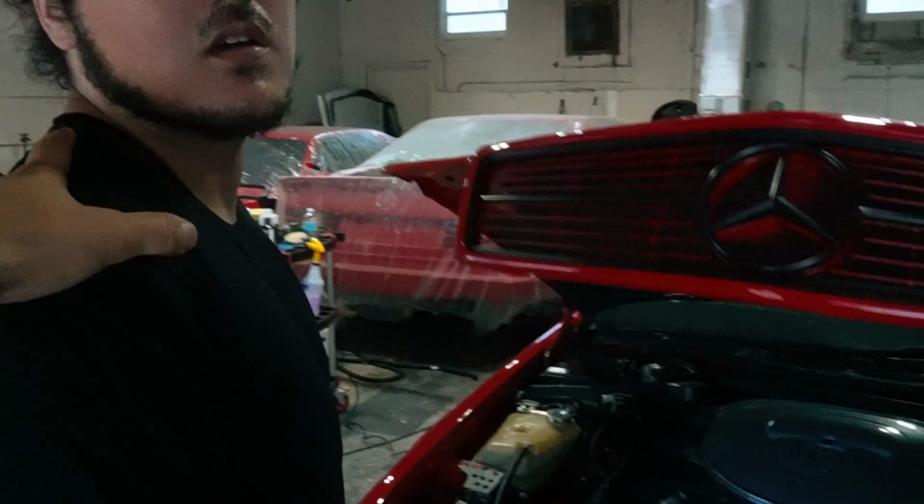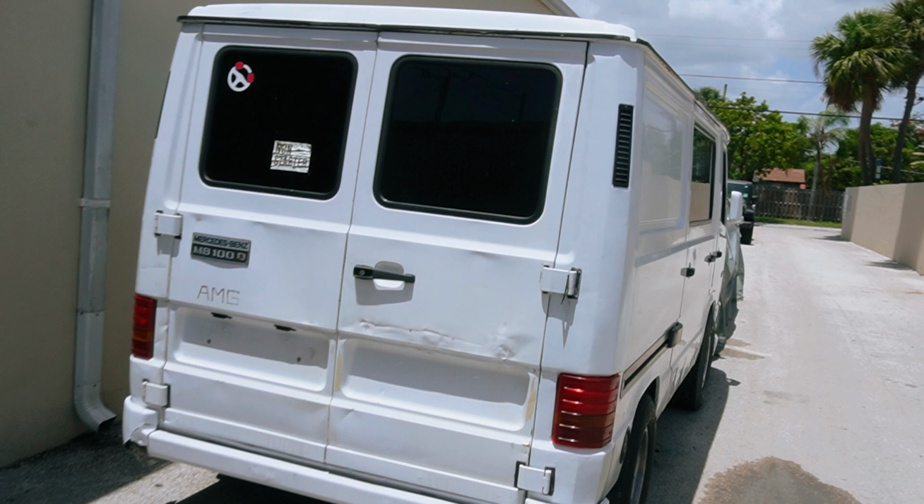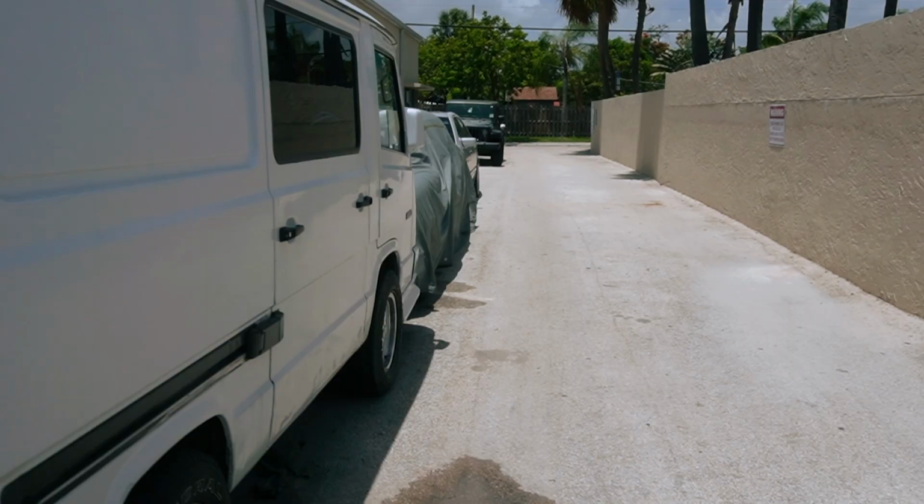Let's see if it starts. Tell us what's been going on with that car. We got the AMG van here from Kosovo. This one's really banged up. This one's gonna be a fun project for Robert. He's gonna have to paint it purple. And I wanna paint it the same color as the Picasso, but maybe a little brighter.